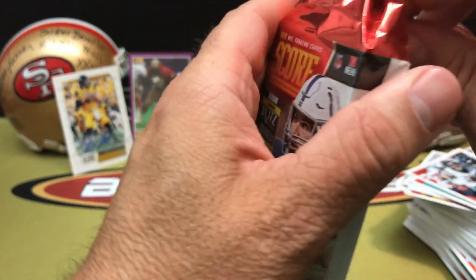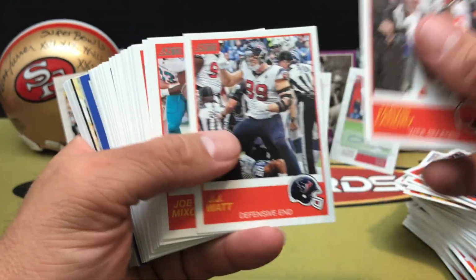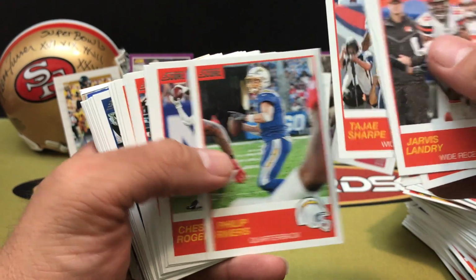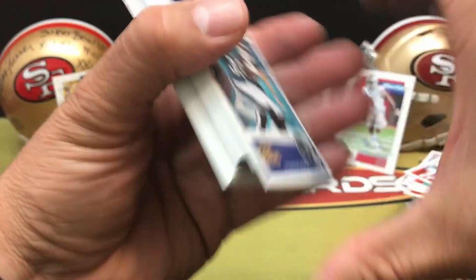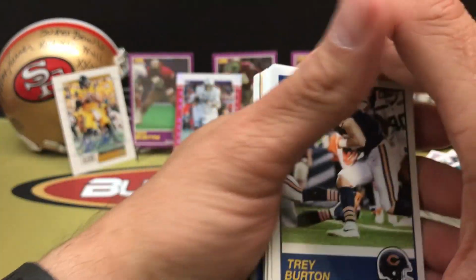Let's see what we've got hiding in this one. We got Jarvis Landry, J.J. Watt, Joe Mixon, Jordy Nelson, Tajay Sharp, Phillip Rivers, Chester Rogers, Steven Nelson, Jalen Ramsey, Josh Adams.